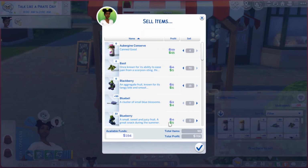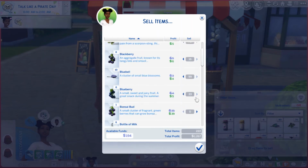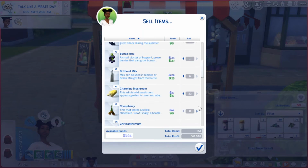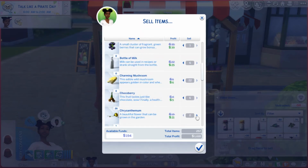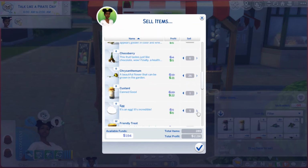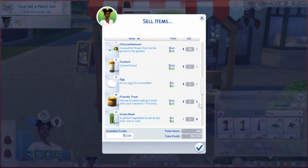Wait, hold on. We already got $700 just for selling basil, blackberry, and aubergines. What? We can't even sell all the bluebells. We're gonna sell them. Look, I told y'all that bush makes a lot of money. When we get the next one, we have to plant some more. Eggs don't sell for nothing. Oh yeah, we're selling all these from the trees.